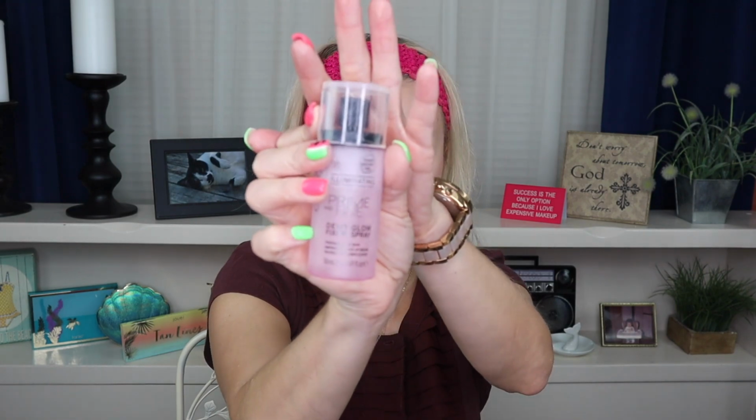It is Drew Barrymore's brand of makeup. I really like it. What do we think? Ooh, that is one good highlighter. I like to go ahead and set everything, so I'm gonna go back in with the Catrice Prime and Fine.